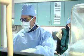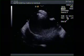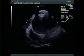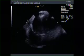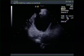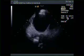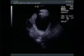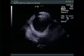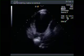So I'm going to do another bubble study. Please look at the eyes. If I could make a comment, most of the time this bubble study is negative. That is, bubbles no longer cross. But it isn't necessarily the case in all patients. Oftentimes it takes 6 weeks for the device itself to epithelialize and seal in a more permanent way.